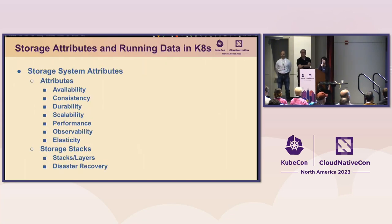A storage system has attributes as described in our landscape white paper. For cloud native databases, the type of backend store used and the number of replicas all will have an impact on attributes such as availability and durability. A cloud native database typically uses sharding to facilitate horizontal scaling. For example, Vitess is a graduated CNCF project. It has a built-in sharding feature to facilitate horizontal scaling of MySQL databases.